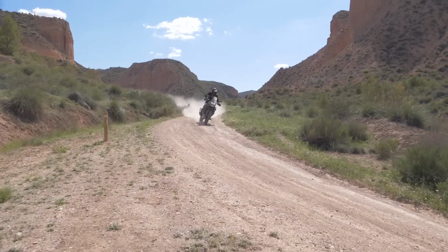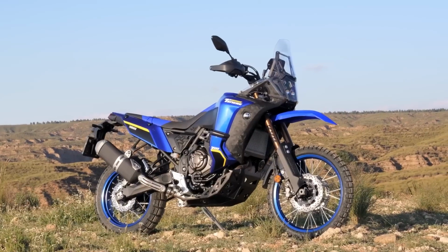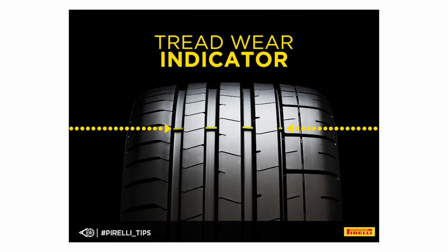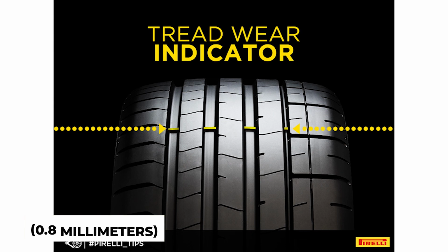It's time to examine your tread depth when your back end starts to feel a touch loose in corners that you've blasted past 100 times before. Use the tread wear indicators that are built in. It's time to replace the tyre when it reaches the wear indicators, which are set at 0.8mm, or when the tread groove depth is even lower.